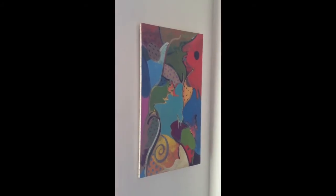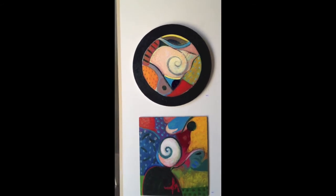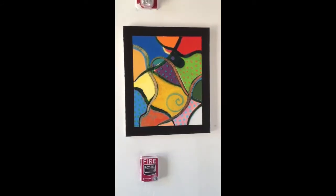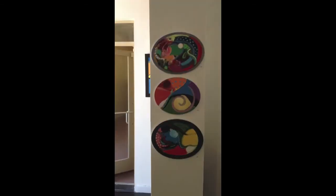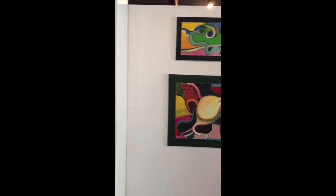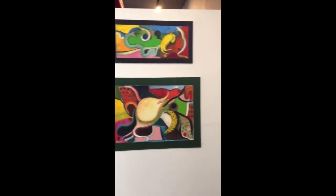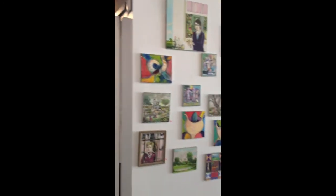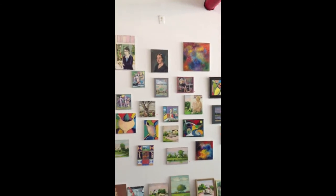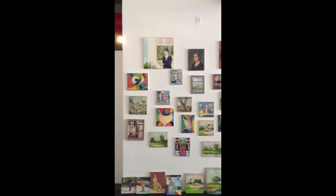In the early 90s, he turns his attention to these wonderful forms, spirals and such. In this wall, we have mixed and matched some of the styles, more of the early forms, and then the Wall of Smalls, with all 40 years of his artistic exploration shown together.